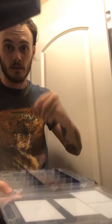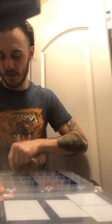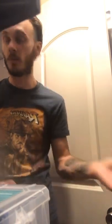And then I got some IG-88s, because, like, why not? Mandalorian's sick, and they're freaking cool, so I'll buy them all. But, yeah, so I did get Clone Wars. I got a bunch of other stuff I could show. Can't do this all night. So I'm going to clean up, and I'm going to get going.